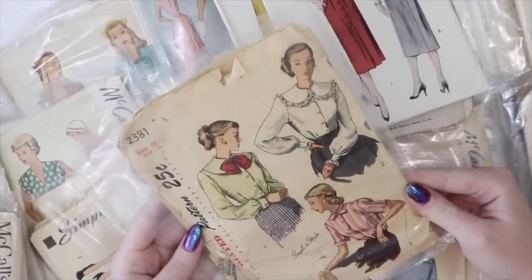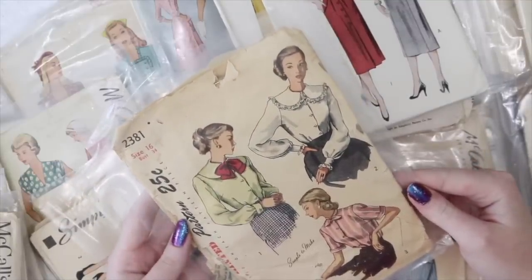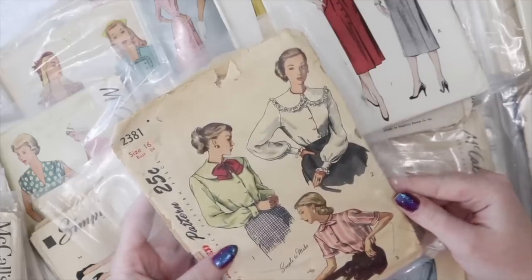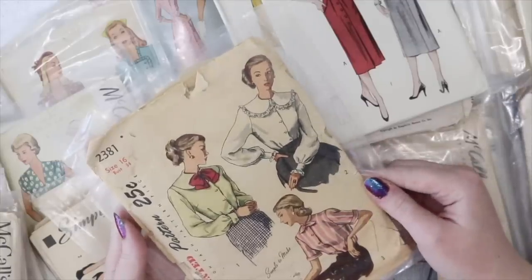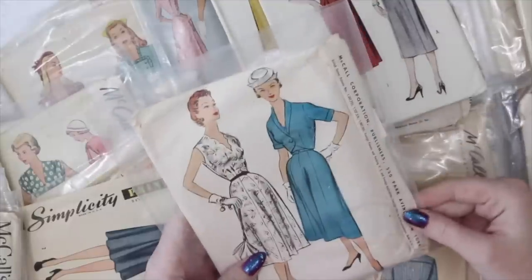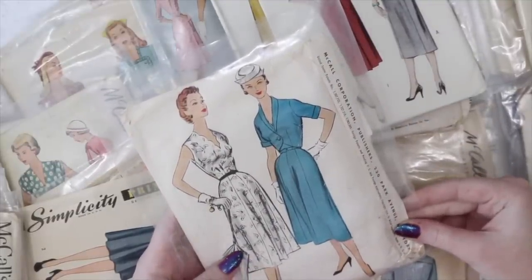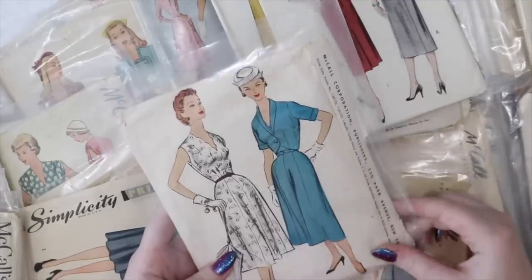Here we have a very damaged printed McCall's pattern in a size 16 for some very cute blouses. You have quite a few different cuff options here, as well as sleeve lengths. You've got different collar options too. You can have this very large rounded collar or just a fitted upright collar with a little bow at the front. Both are very, very cute. This is a McCall's envelope that seems to be in really pretty good shape. You've got this relatively simple 1950s or late 1940s dress with a scalloped collar and then a little jacket that goes over top of it.